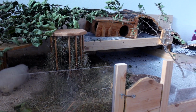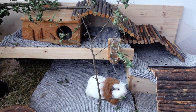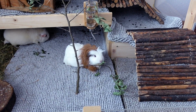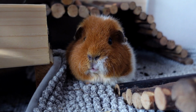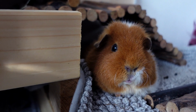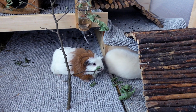So let's start with the right-hand side of the cage. Even though bath mats might not be the most natural element for the guinea pigs at first glance, I've decided to keep them for the setup because the piggies love to plop down on them and I thought they might make up for a lack of a leafy ground. On this side of the cage, we have a couple of willow bridges and one smaller branch.